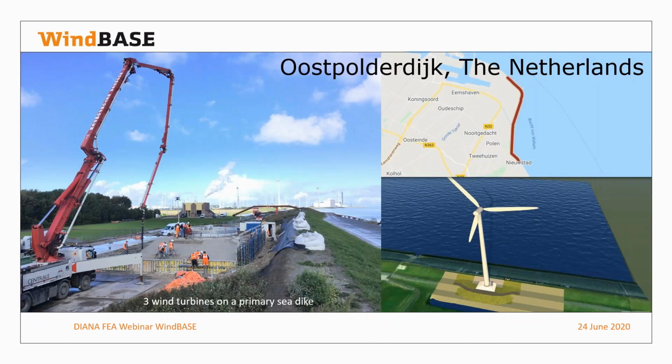Another recent challenge was the project in Oostpolderdijk in the north of the Netherlands. Here, 3 wind turbines were placed on a primary sea dike. This is obviously very challenging because it is not just that you have to ensure the integrity of the wind turbine foundation, but also that of the sea dike below it. And a very unique approach was used here with CSM panels below the foundation block, which is very innovative and also beneficial for the earthquakes due to the gas depletion in Groningen that we also had to take into account in this project.